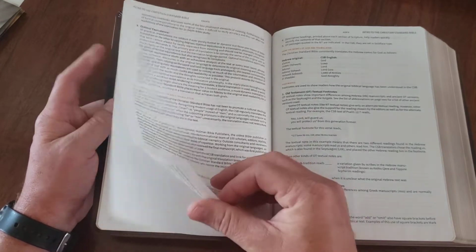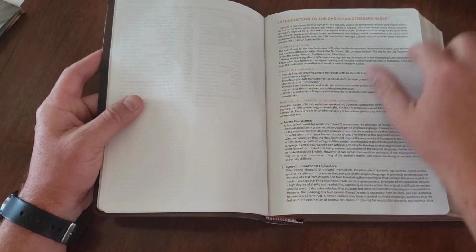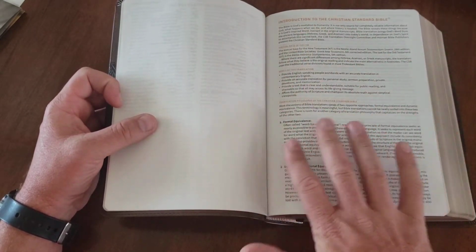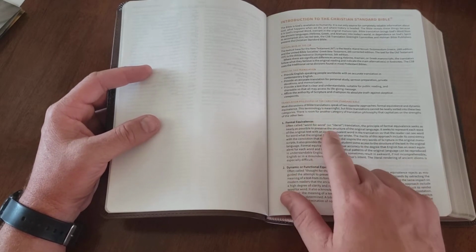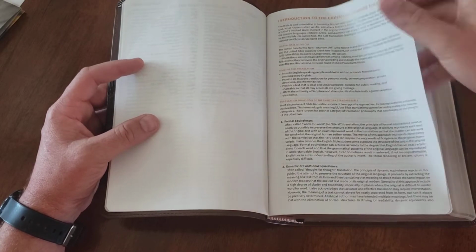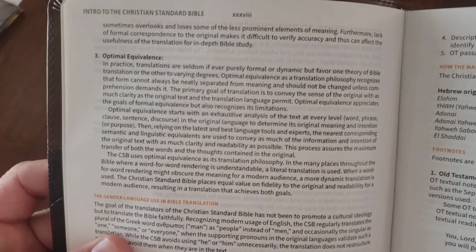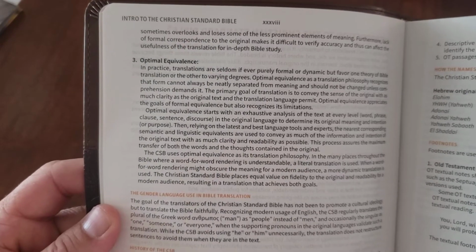And here we go. Introduction to the actual Christian Standard Bible, not to the Bible part, which is what we just read, but to the translation. This is going to give you a quick two to three page idea of how they translated it and the translation philosophy. Like I was saying, it's going to go over formal equivalence, it's going to go over dynamic equivalence, and then we get to what this Bible is, and it's going to tell you about optimal equivalence and what their philosophy in translating the text was.